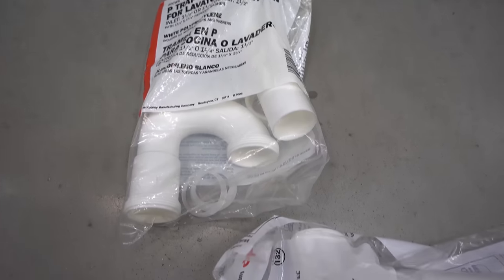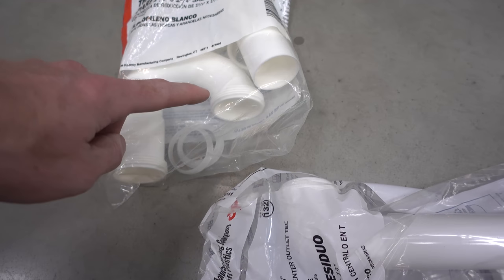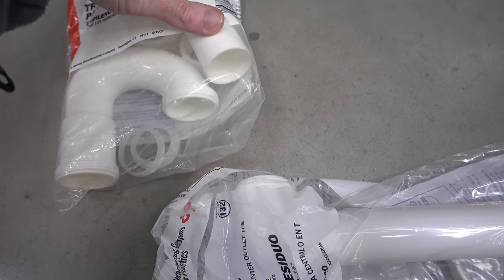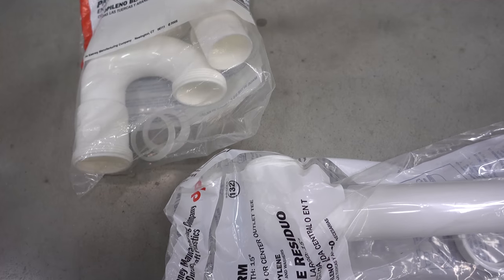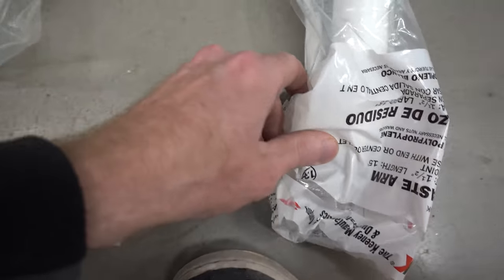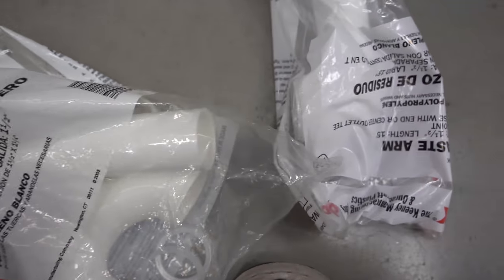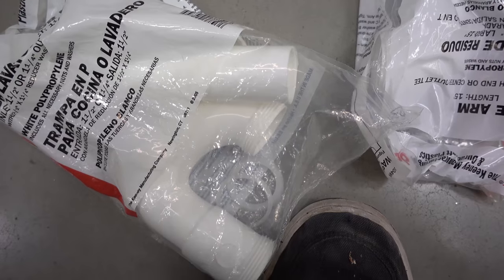Come on. Alright, this combination should do what I want. Basically, we'll have the trap coming down from the sink. And then there's another 7-inch arm here that'll go off to the side, and that'll hook up to this, which essentially will go back towards the wall. So essentially, it would hook together like that and then go back into the wall. So hopefully that'll do what we need.